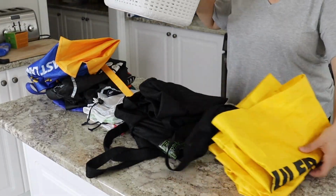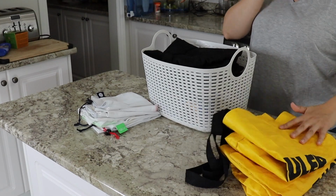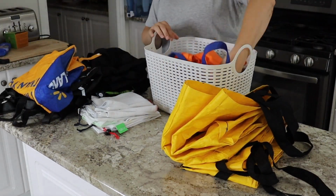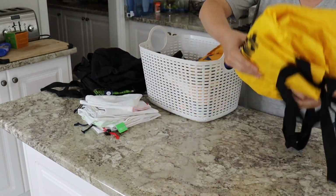I really could have used a second basket for my reusable bags. I didn't really take into account how many I actually had, just because, as I mentioned, they're just bags stuffed inside bags. So I'm just going in and trying to squeeze in as many bags into the basket as possible.